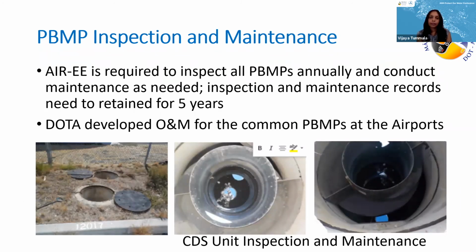So once the PBMP is turned over, there is inspection and maintenance requirements. So DOTA is responsible, or ARE is responsible to inspect the PBMPs annually and maintain as needed. And then these records have to be maintained for 5 years per the Honolulu Small MS4 permit.